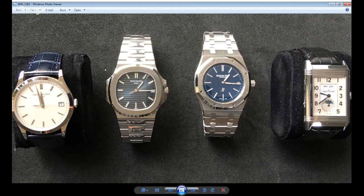What do you think, Clive, of the AP itself there? That's just not an ordinary AP. It's got no second hand and it doesn't have a screw-in crown.